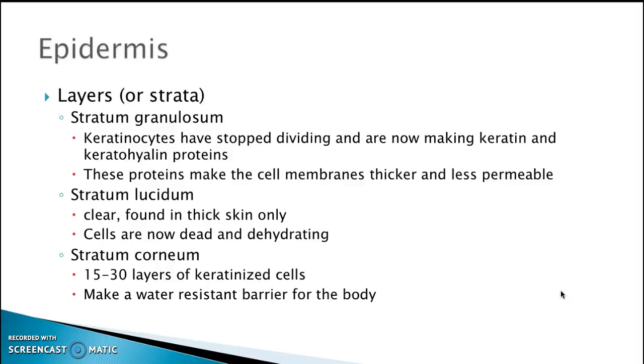And lastly, the most superficial layer is the stratum corneum. This contains 15 to 30 layers of keratinized cells, and because they are filled with keratin and keratohyalin, this makes the body water resistant.